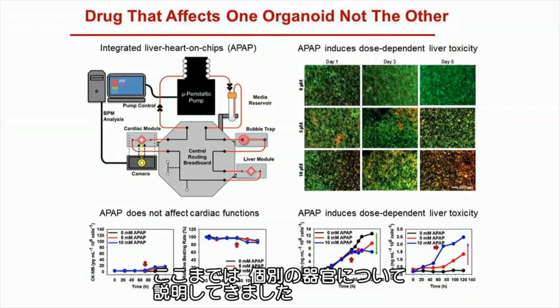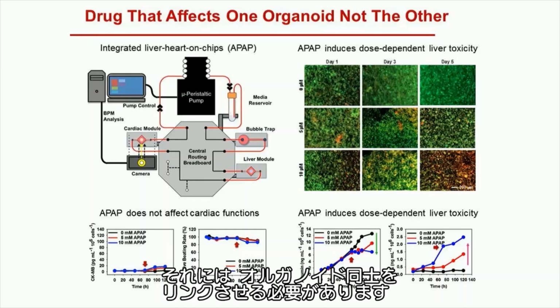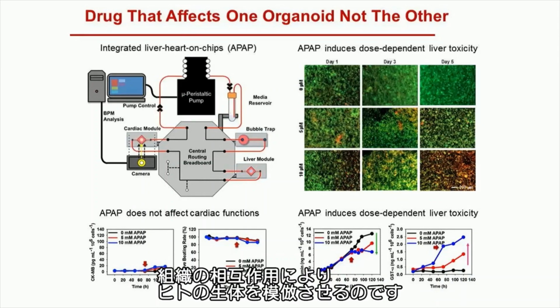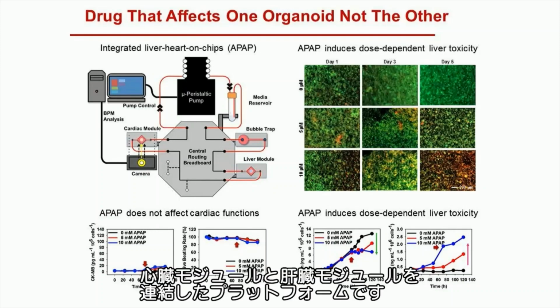So this is great. I've been talking about individual organs so far, but what about being able to make larger and more physiological systems? The way to do that is to link these organoids together so that it mimics human physiology, which has many different tissue types interacting with each other. The schematic in the top left-hand side here shows what I'm talking about. This is a platform that has a heart module connected to a liver module.